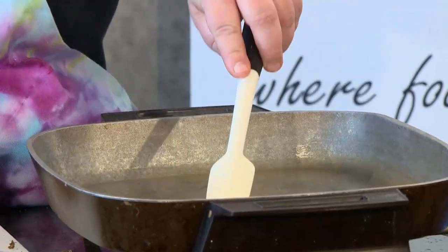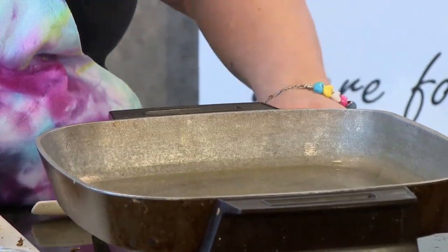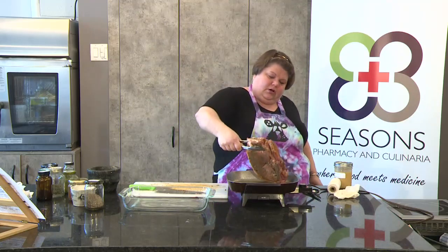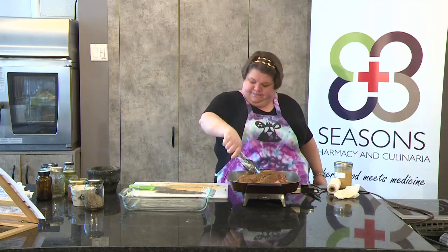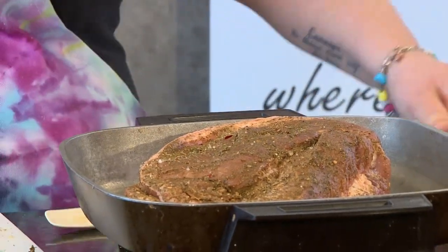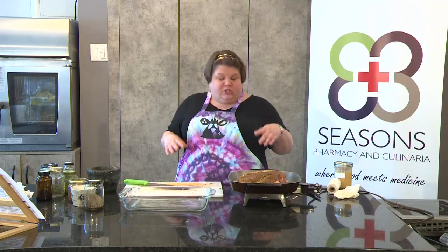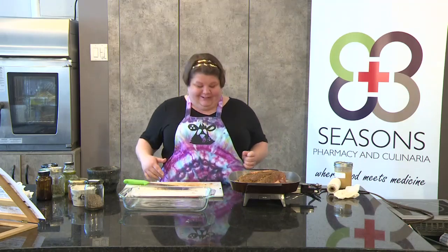Hopefully you all do this. We sell these beautiful pieces of pork here at Seasons Pharmacy. There we go. Love that sound. Okay, we're gonna let that go for a minute so that it gets nice and seared so that the juices don't come out. I'm just gonna flip it, and when we come back, we'll start up on our Haskap cake.